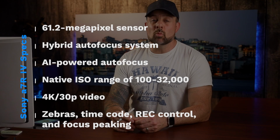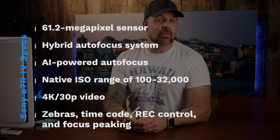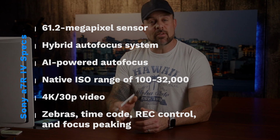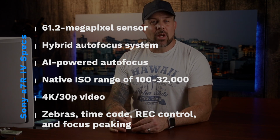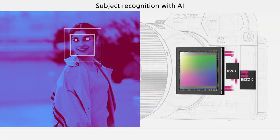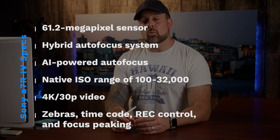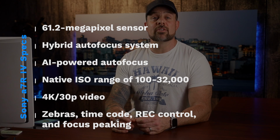Hybrid autofocus system with 567 phase detect autofocus points and 425 contrast detect autofocus points that cover 99.7% vertically and 74% horizontally. AI-powered autofocus, and you get real-time tracking that uses color, pattern, and distance to track subjects. So you also get real-time face detect and eye focus for humans as well as animals. Native ISO range of this camera is 100 to 32,000. This extends to 50 to 102,400.